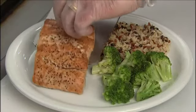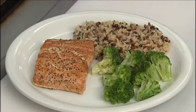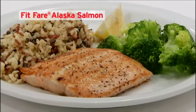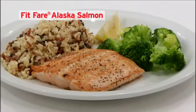When the salmon is ready, serve on a platter at 6 o'clock with whole grain rice and steamed broccoli in the open area. Serve the FitFare Alaska salmon with a lemon wedge. And because this is a FitFare entree, it does not include dinner bread.